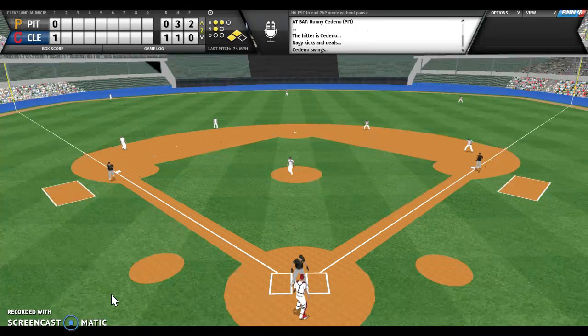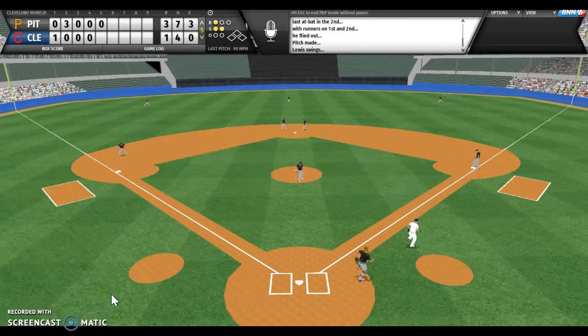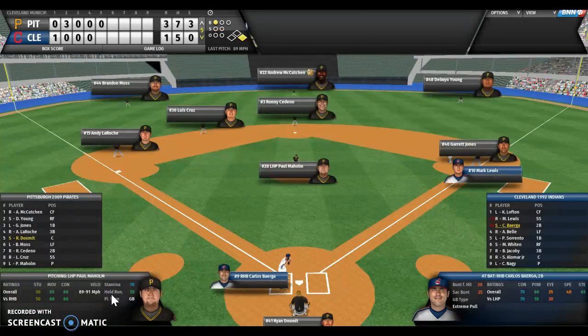And Ronnie Cedeno gets into one, smashes it out, and it is a 3-run home run for Cedeno, and the Pirates go up 3-1. We move to the bottom of the fifth with Mark Lewis up. He singles up the middle as the Indians look to make a run in this inning.